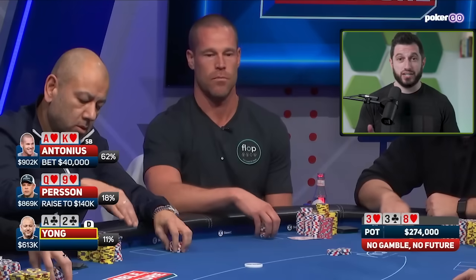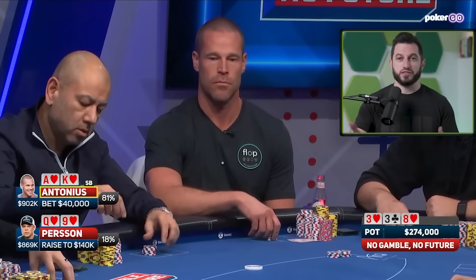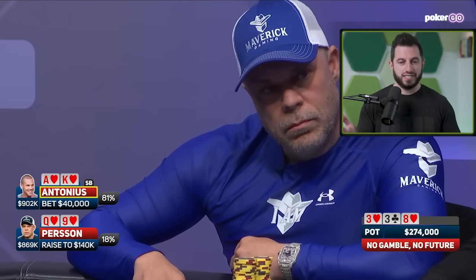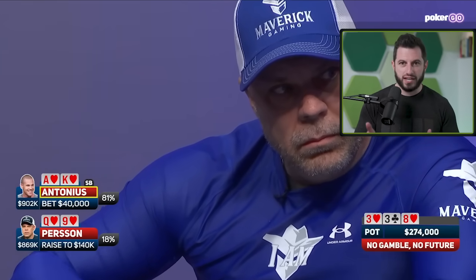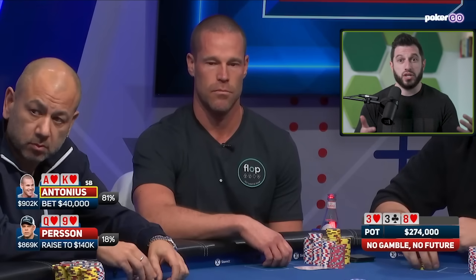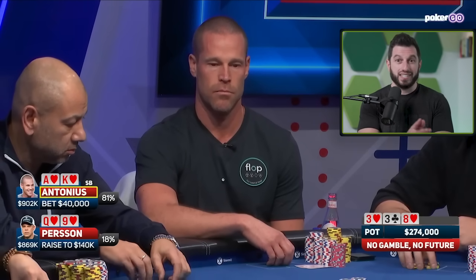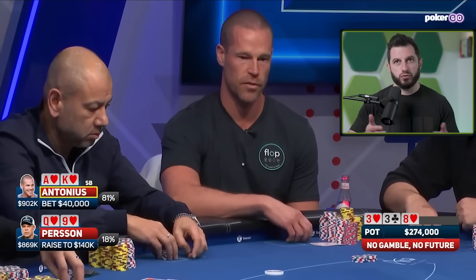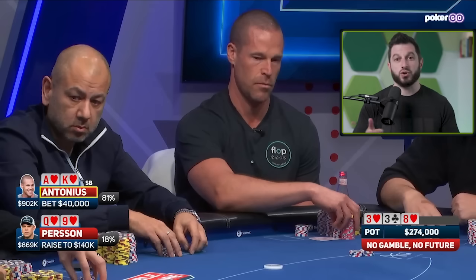So what I would normally say here is that Antonius has no decision. He just has a very easy call of this extra 100K. It's possible that Persson's raising a hand like 10s or 8X to see where he's at, kind of get some value and protection. But all in all, you kind of want to keep in bluffs because those bluffs are likely to continue on a heart. And you have ace high, you're beating the bluffs. So 3-betting here is only putting in money against stronger hands. You're rarely going to make those stronger hands fold. And you can do that later potentially.